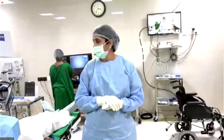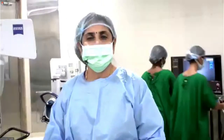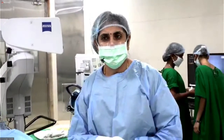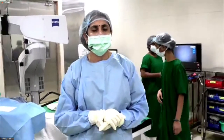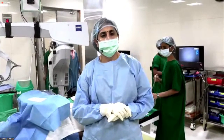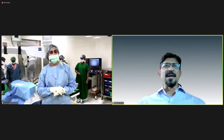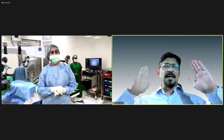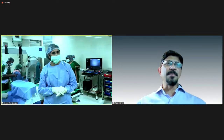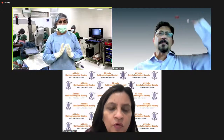So very nice demonstration. I'm sorry, alignment of the toric implant. Sometimes, as you said, you do marking as well and you do Varion. Suppose there is any discrepancy in the axis of the marked axis and the Varion axis, what do you finally decide? I use the Varion. Yeah, I do unless it's a gross difference and I think the Varion for some reason does not make sense.